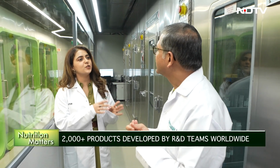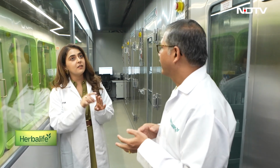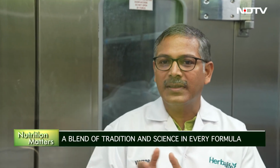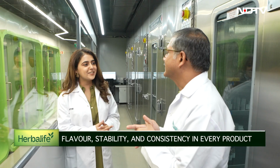So that means every chamber has its story of how many months you will put in to test the shelf life that exists in the market. Yeah, based on the stability condition, the respective batch passes, and based on that the shelf life of the product will be decided. That's wonderful. That's very rigorous standards that you're maintaining here.